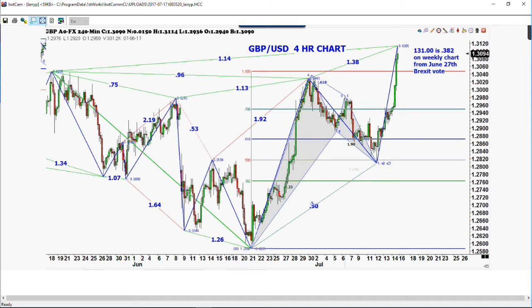So watch that 131 level in the dollar pound, because if we do close above that, that's going to change the whole scenario as far as being a move to the downside. That's the key that I'm watching anyway from the currency's point of view.